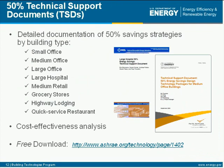Behind the guides, there is a series of 50% technical support documents, otherwise known as TSDs. These provide a lot more detail, I guess I would say, than the guides. Whereas the guides are created to be mostly user-friendly, some of the meat that goes into producing these guides can be found in the technical support documents.